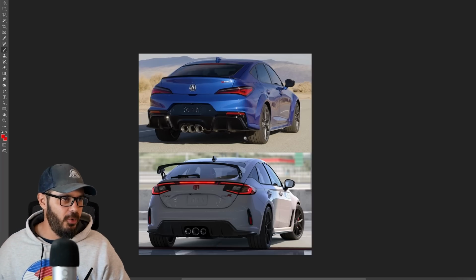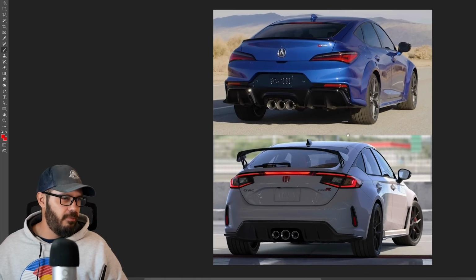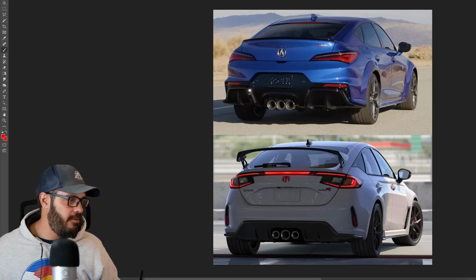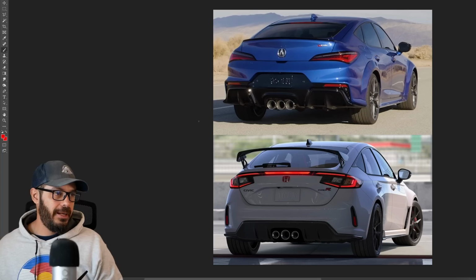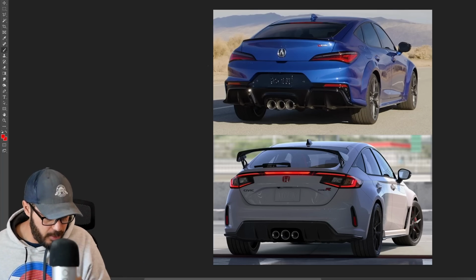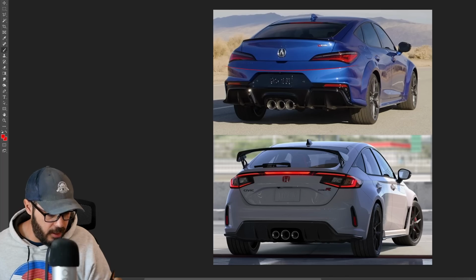So let's go into the rear view. I think this is my favorite view of both of these cars because they both look very planted, and I love that. It's very hard to do, specifically coming out of the factory, to make a planted looking car. But I think both of these look fantastic, specifically the chamfer that we have going on the Integra up here.